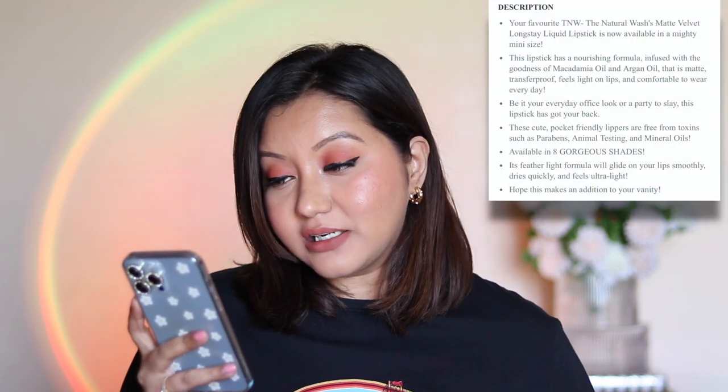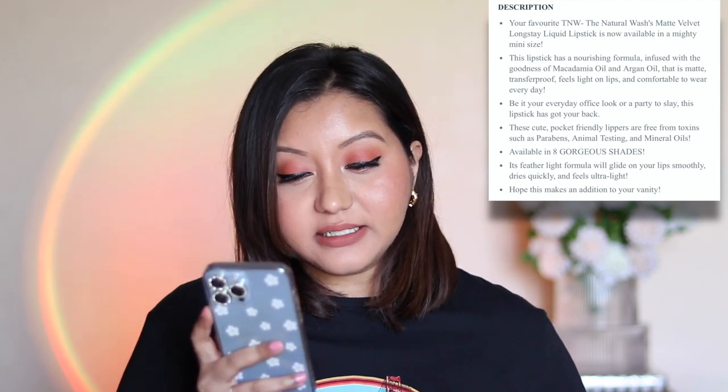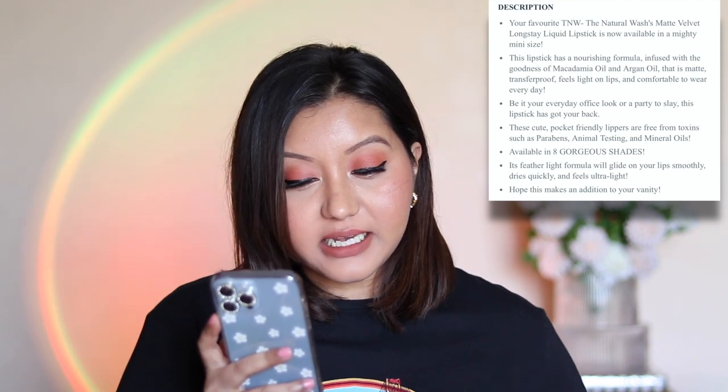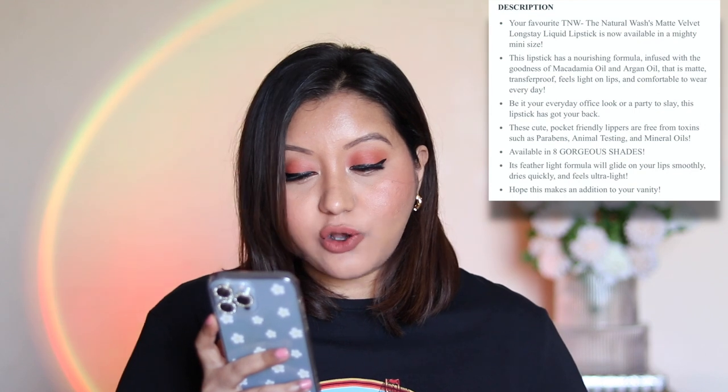So first, let's quickly go over the claims and the features of these liquid lipsticks. Now, it says that this lipstick has a nourishing formula infused with the goodness of macadamia oil and argan oil that is matte, transfer-proof, feels light on the lips and comfortable to wear every day. Be it your everyday office look or a party to slay, this lipstick has got your back.